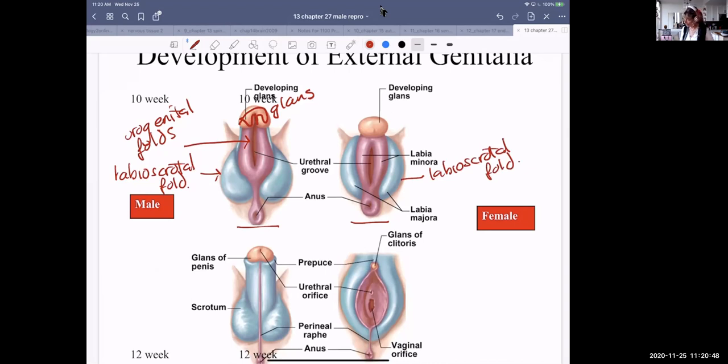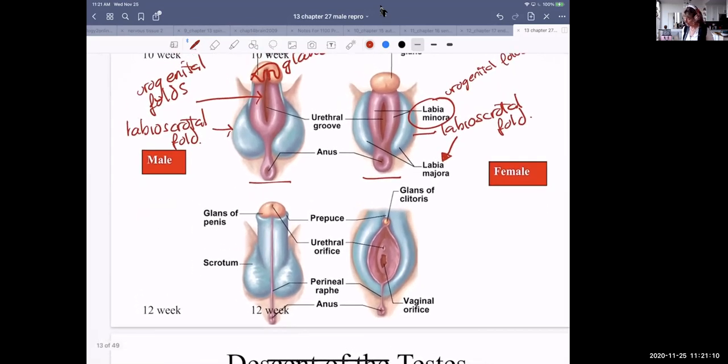So the labioscrotal folds in the female become the labia majora, and the urogenital folds become the labia minora. In the male, the labioscrotal fold becomes the scrotum. So the tissue migrates and folds. And when it folds, it joins and creates a section called the perineal raphe, which is distinguishable on the shaft of the penis.